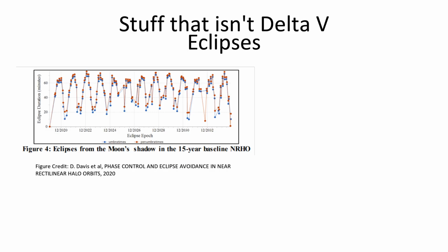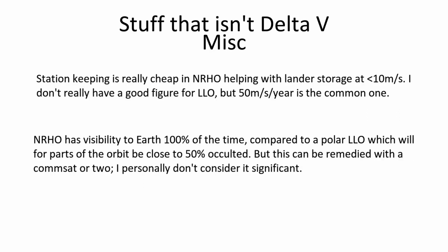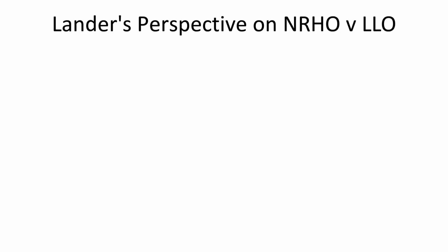Both low lunar orbit and NRHO experience moon eclipses. However, the NRHO NASA selected was designed around avoiding Earth eclipses longer than 90 minutes. Low lunar orbit can experience eclipses of up to 4 hours. These eclipses place restrictions on the possible vehicle designs. Gateway, for instance, wouldn't work due to thermal shock of the solar panels. There are also additional things like station keeping and comms that favor NRHO, but those are more minor.